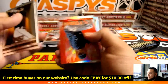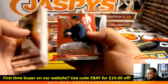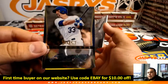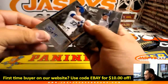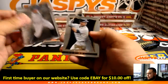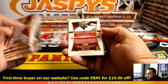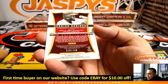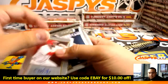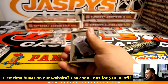Alrighty, next box. In Fuego, Felix Hernandez. These are not numbered. Gonzo. Another Felix Hernandez in Fuego. And Scott Van Slyke. Dodgers. I remember this guy. Dodgers, Brad with that one. Matt Kemp. Derek Robinson, Cincinnati Baseball Club /750. Cincinnati, that's going to go to Steven.